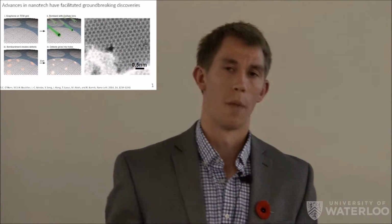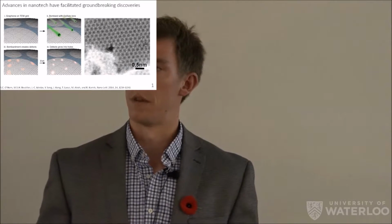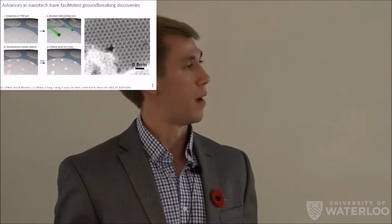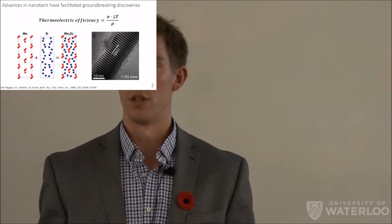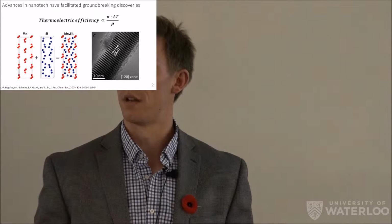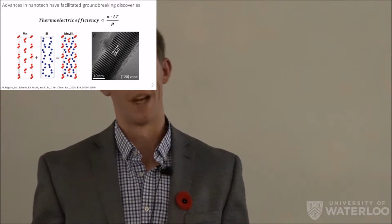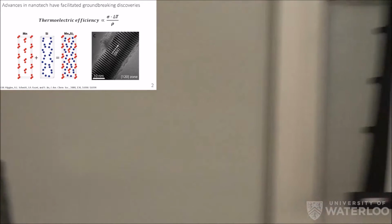A second cool application, aside from filtration, that we've been thinking about is thermoelectric devices. Thermoelectric in a broad sense is just a way of transferring heat energy into electrical energy. And this is something that's fairly desired by people who are generating a lot of waste heat, such as in car engines or larger scale power plants, for instance.